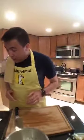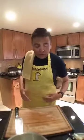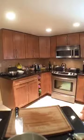Anyway, there's our onion. So now we're going to peel and chop the taro leaves. This is what I was talking about, the leaves from the taro plant, which are boiling.